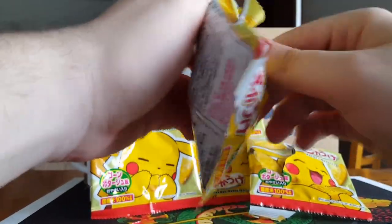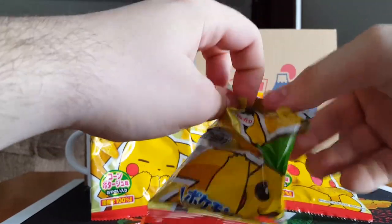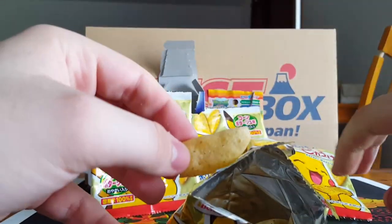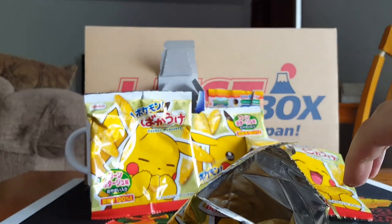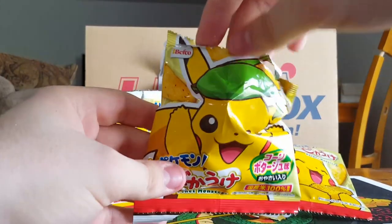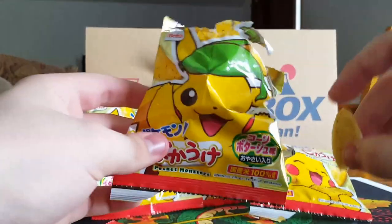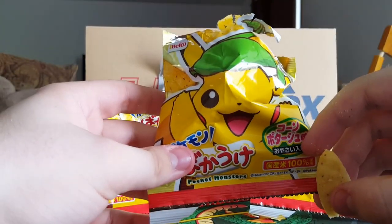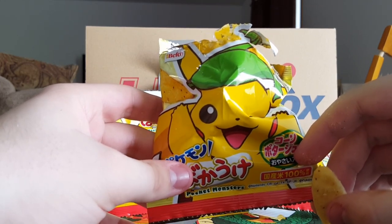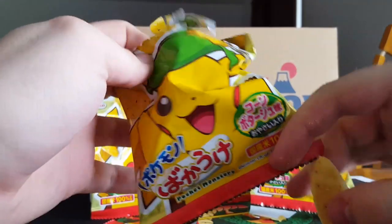Let me open this bad boy. There we go. And then what is inside is these things. Very interesting stuff. It's a corn taste. Oh, man. It's like a corn taste soft chip. It's got the aftertaste of corn. Very crunchy. Kind of like Cheetos, but more so with a corn flavor.